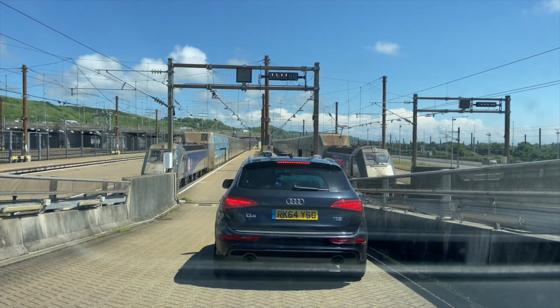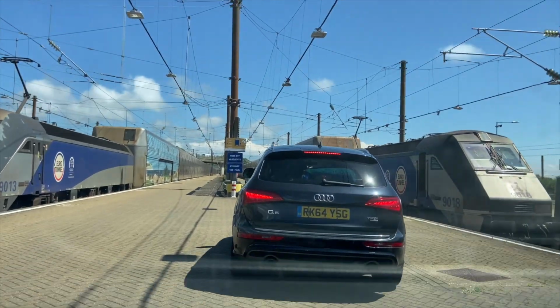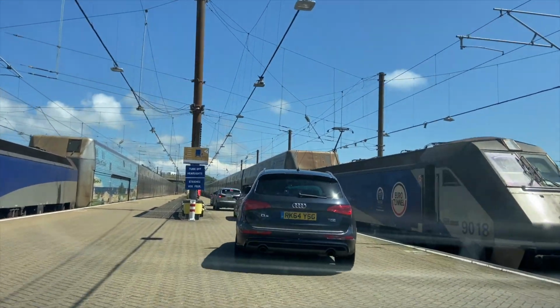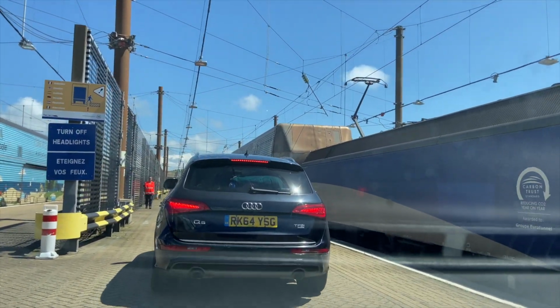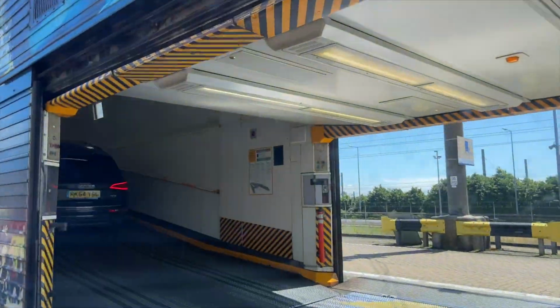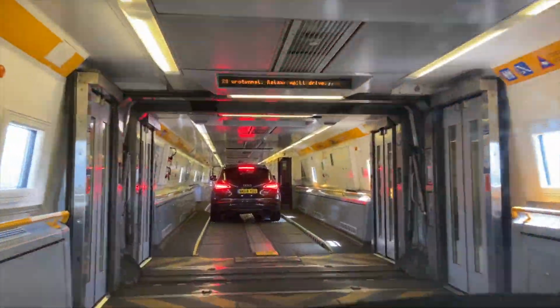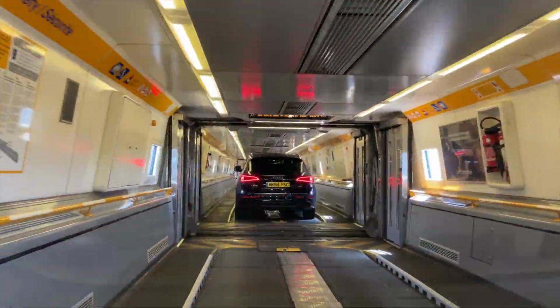So fuel wise, from where we are in the Midlands, it cost us about £140 in fuel. Getting to drive onto a train and then driving upstairs and along the full length of that train is so cool. Archie absolutely loved it, and so did we.